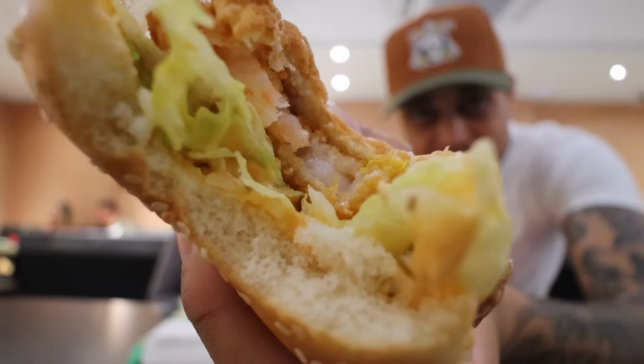What is it? I'm trying to be quiet. That's busting. Is it? Mm-hmm. I knew it. It looks good. This one right here is a 10 out of 10. See that? I'm gonna take another bite because that's just good. You can take it. Okay.